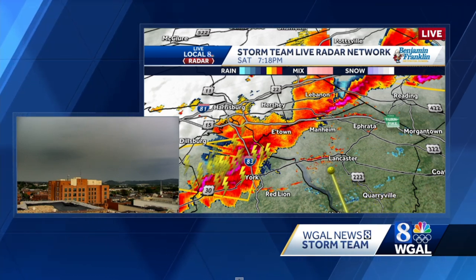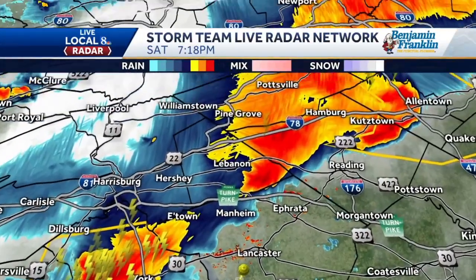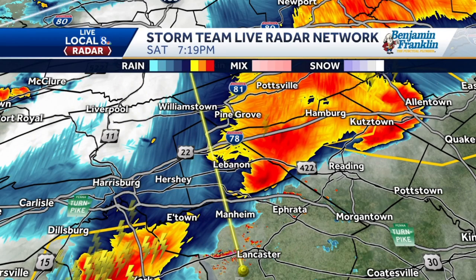So I wanted to take a look at the overall picture right now on Weather Computer 2 if we could. We do have quite a bit of action in Berks County. That's Hamburg to Kutztown, and that's where that bowing line went right through Hamburg. 70-mile-per-hour wind gusts. I would say probably some power outages, trees down, wires down there in Berks County.